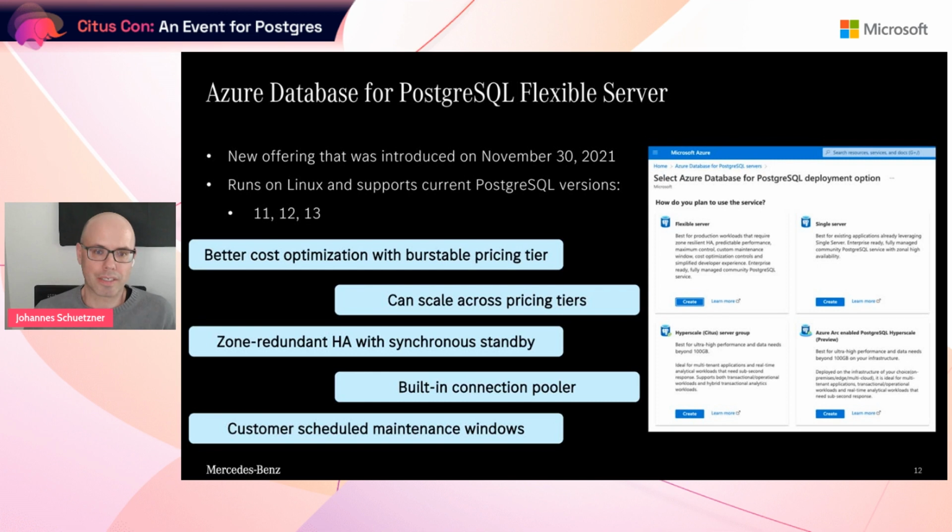So there are a number of enhancements there. I picked 5 of them here, and would like to highlight them. There are some cost optimization options available that are improved compared to a single server. There's a new burstable pricing tier. I will talk about this in more detail later.